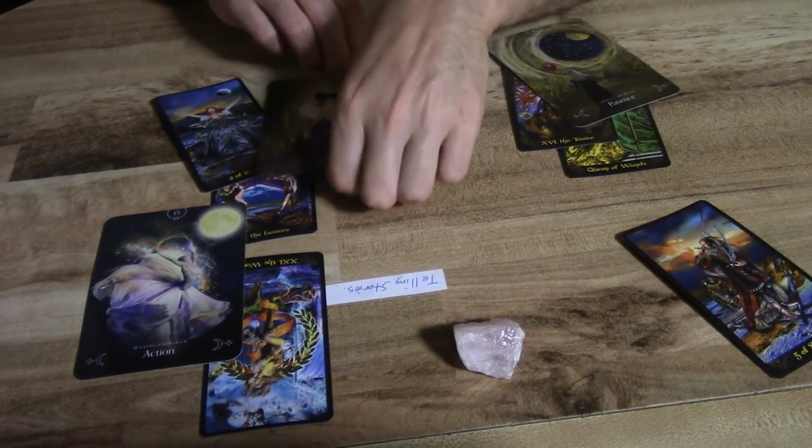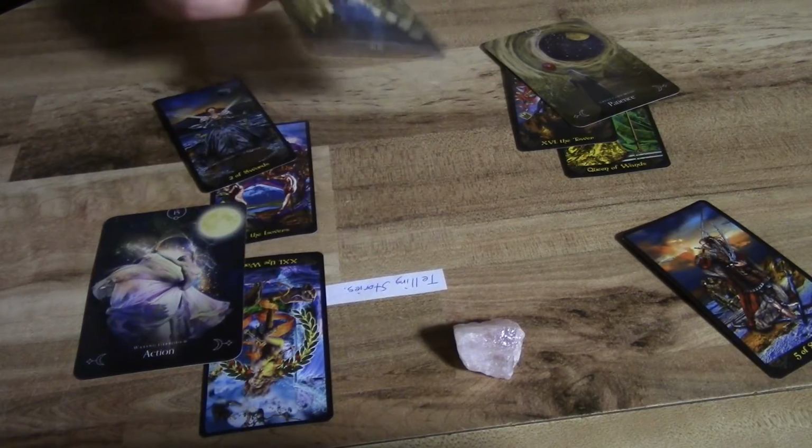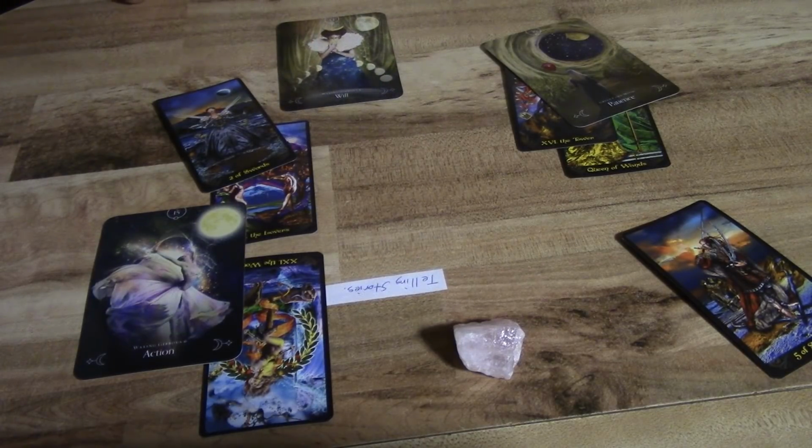The will is kind of floating up here, so I'm just going to bring it down so you can see it. I feel like you're not letting this person know, but it's kind of like, I'm not sure what I can really do with this if they don't stop playing these games. That's kind of what I feel with this. If they don't stop playing these games, I don't really know what I can do with this. It doesn't work for me.